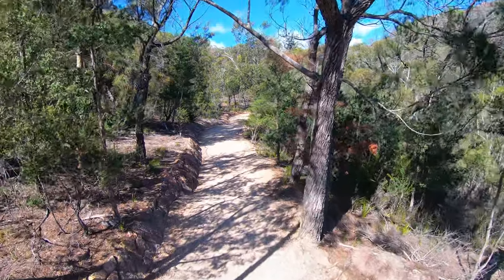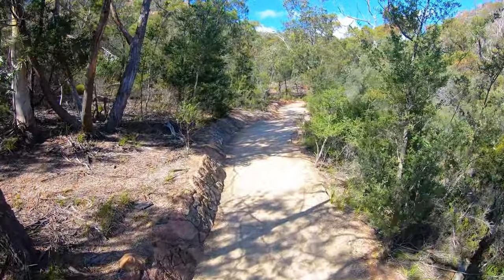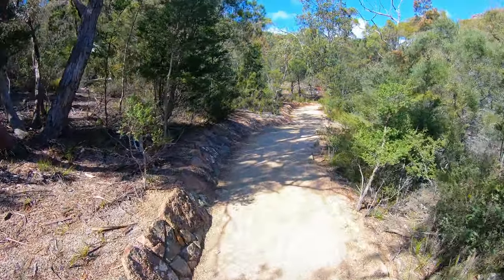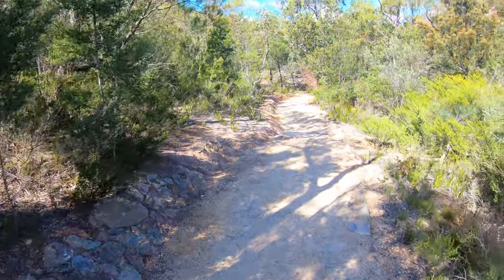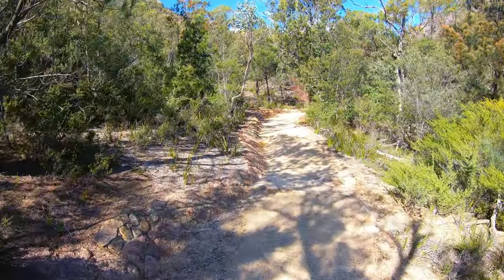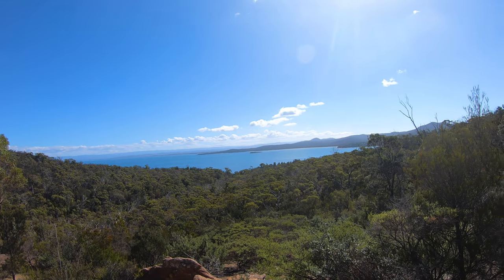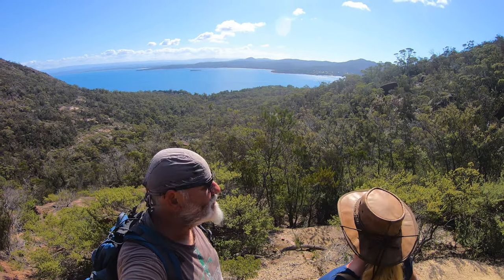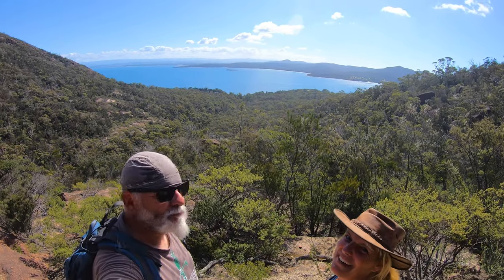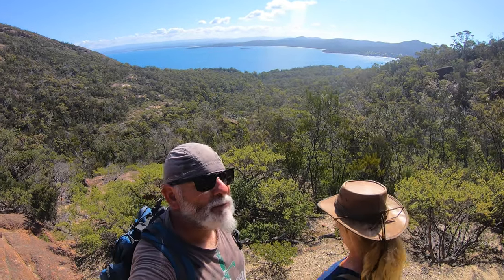There are lots of people here today. The car park was full. But since we started walking, we haven't seen a person. It's good. This is a nice view over Honeymoon Bay. Look at that view over Honeymoon Bay. Beautiful. Beautiful day.